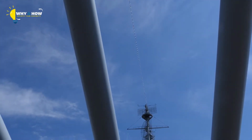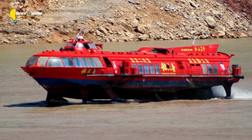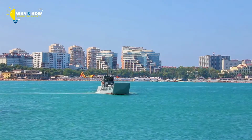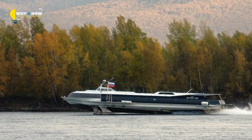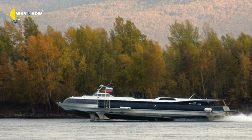Some have still found their use in other countries. Vietnam still uses one of the 1970s model boats. It still runs a daily route between Cat Ba Island and the city of Haiphong. You can also find a hydrofoil still ruling the rivers in places like Canada, Greece, Yugoslavia, Netherlands, Thailand, Turkey, and this one pictured, which operates in China.